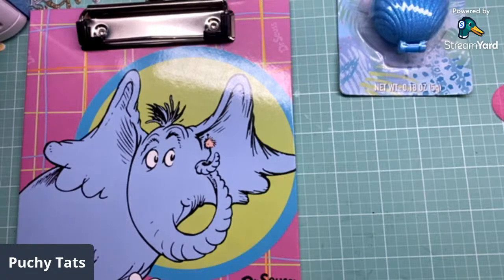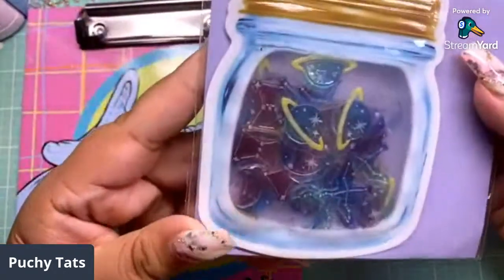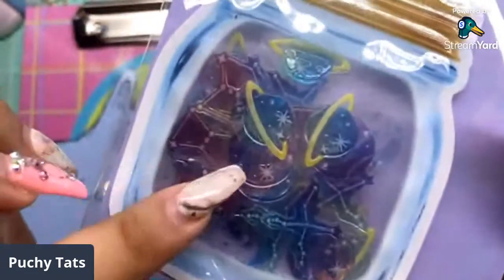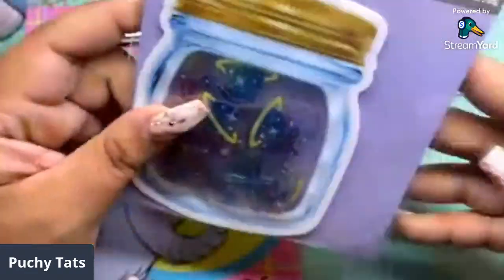What else? I grabbed these for someone who likes the solar system and planets so much. They're just cute little stickers. I've showed these before, but I don't know if I grabbed any of these. So I grabbed some of those.